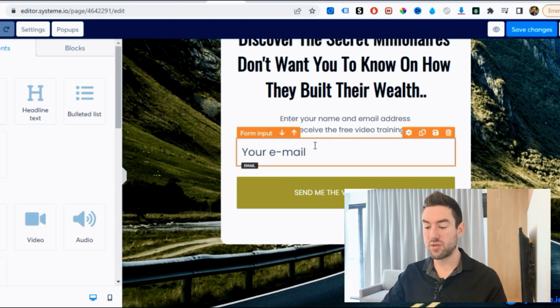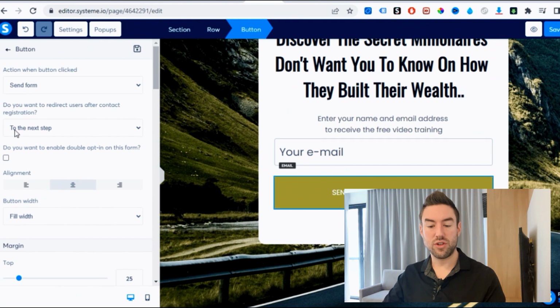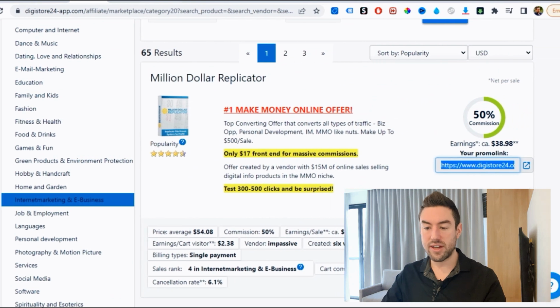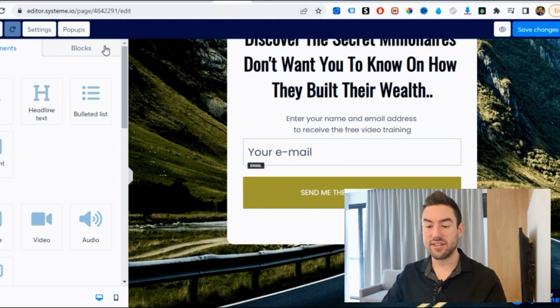The next thing also you want to do is you want to click this button and send form. That's fine. But also right here, do you want to redirect users? We want to go to a custom URL, okay? Because when someone puts their email address in, we want it to redirect to our sales page. So then all you have to do is go back to Digistore, copy your affiliate link right there, and then you can go ahead and paste that in. And then you can go ahead again and save the changes.